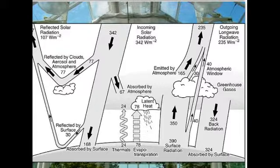So as we said, a little bit more than half. And don't worry so much about the specific numbers here, just notice the relative size of the amount. And then you have some that gets radiated out. Notice the surface radiation is actually, in this case, larger than the incoming solar radiation.